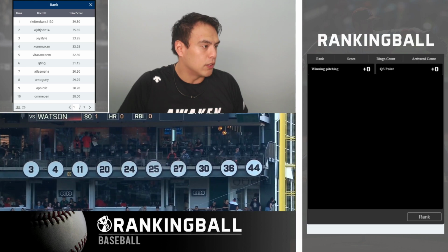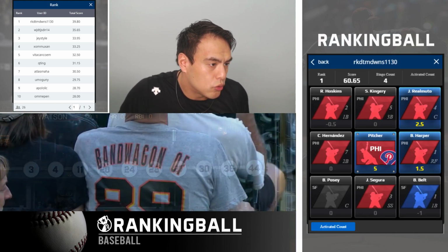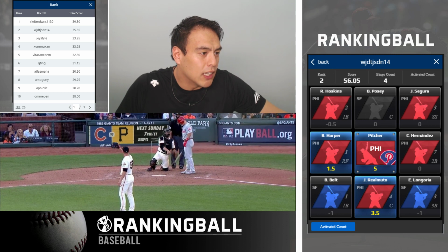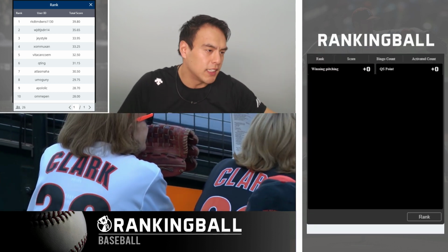And we can see who has Realmuto as well. Yeah, so again, can't really do anything, it just gives them more points. So we're going to see a lot of that, unfortunately. It's just the reality. Again, it's just going to get them more points.